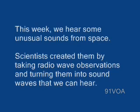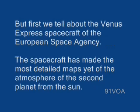This week, we hear some unusual sounds from space. Scientists created them by taking radio wave observations and turning them into sound waves that we can hear. But first, we tell about the Venus Express spacecraft of the European Space Agency. The spacecraft has made the most detailed maps yet of the atmosphere of the second planet from the Sun.